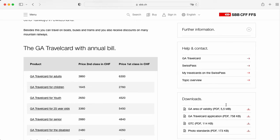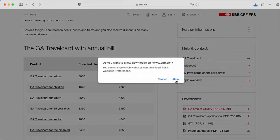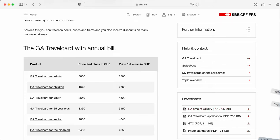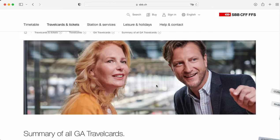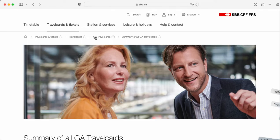One other additional interesting thing is the area of validity. You can download this, and it actually is a very nice map that will show you what areas are covered with the GAIA. There are also a lot of funiculars and gondolas that are covered, and some of them are covered partially. So this map will allow you to see, okay, my GAIA will get me a discount at this gondola. This gondola will be completely covered by my GAIA. That's a thing also to know when you're going into the mountains. But usually all the train passes are covered, all the bus routes, and most of the ship paths as well. So you can also use it on the ship. So it's a very useful travel card if you're living in Switzerland.